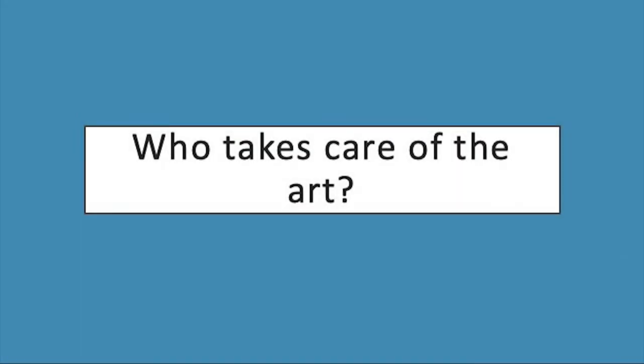Who takes care of the art? The job of managing and taking care of a museum's collection of art is a big responsibility. Curators are people who know a lot about the artwork they oversee. Curators help decide what artworks are put on display for people to view. They decide how the objects will be hung or arranged in the galleries.